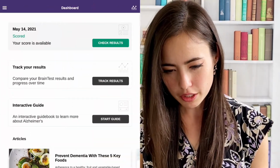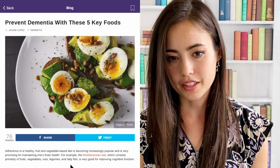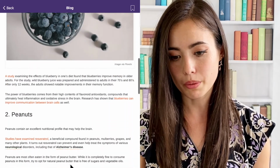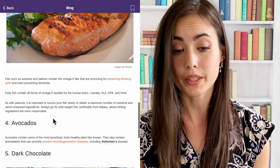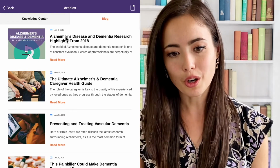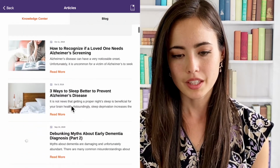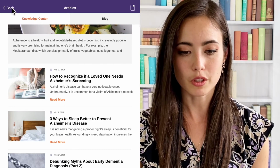So now I'll go down here to the very bottom where it shows articles. And you can see there's a nice blog article that I can read if I'm just looking for a bit more information or to stay up to date on the evidence and clinical recommendations related to dementia. And you can see there's quite a few articles available here through the Knowledge Center and then the blog that they provide. So again, just some information if you're interested.